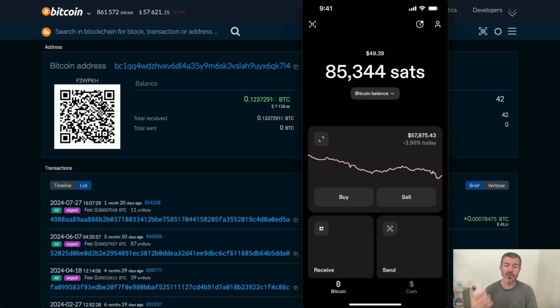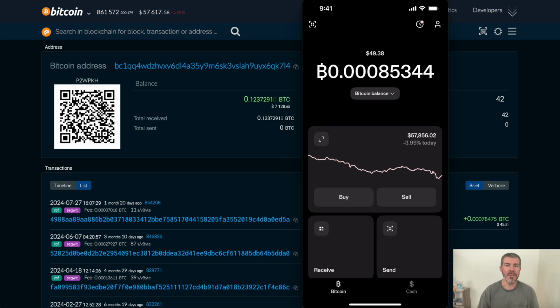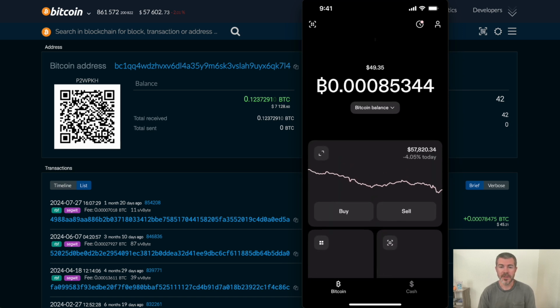Today is day 2050 of buying $1 of Bitcoin every day. The current price of Bitcoin is about $58,000. This is my main wallet right here where I'm storing my Bitcoin. So I have 0.123 in here. And then I purchased my Bitcoin here on Strike app.